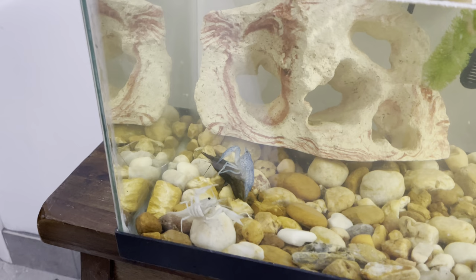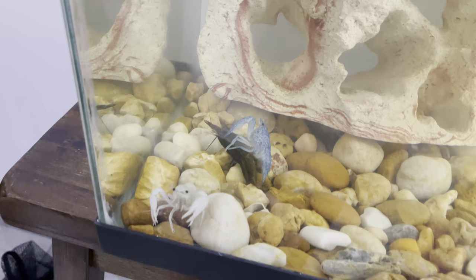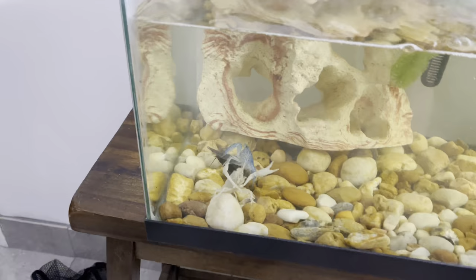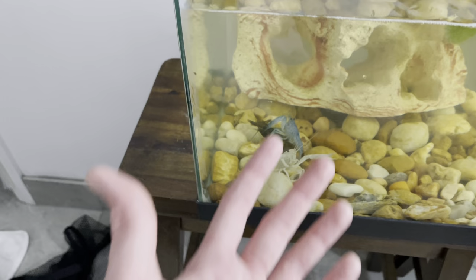Oh my gosh, I left for 5 seconds. Look at the white one. What is the white one doing? Wait, so we have the blue and black crawfish breeding. What are they gonna make? Purple. Oh my gosh. How long is this gonna last? Guys, let me know what I should do after this. Like, should I put her somewhere else? Let me know what I should do.